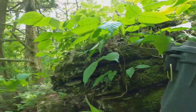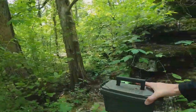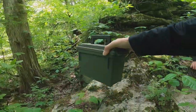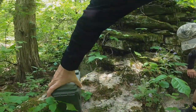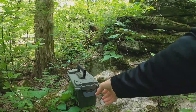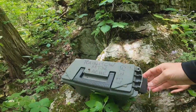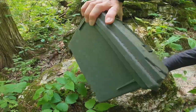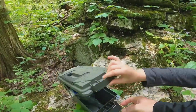All right, you want to come down here, JT, and we'll look at it. Awesome. Right on top of that poison ivy. All right. Let's open it up together. So it was already open. Whoever put it back didn't close it right. Rainbow Mountain Cache. Supposedly the oldest one here. Plastic ammo can. All right. Can you see? Our first ammo can.